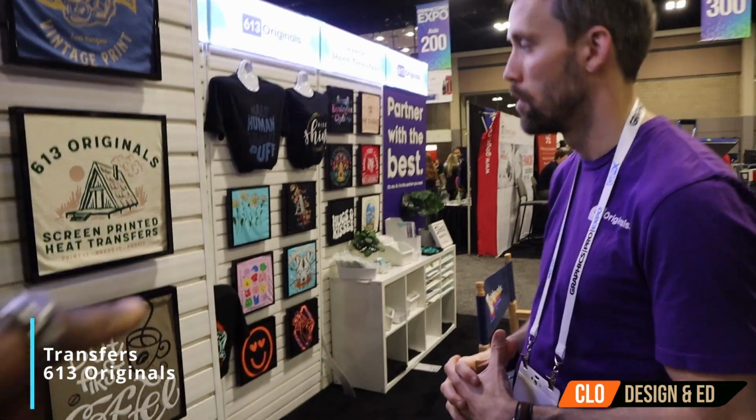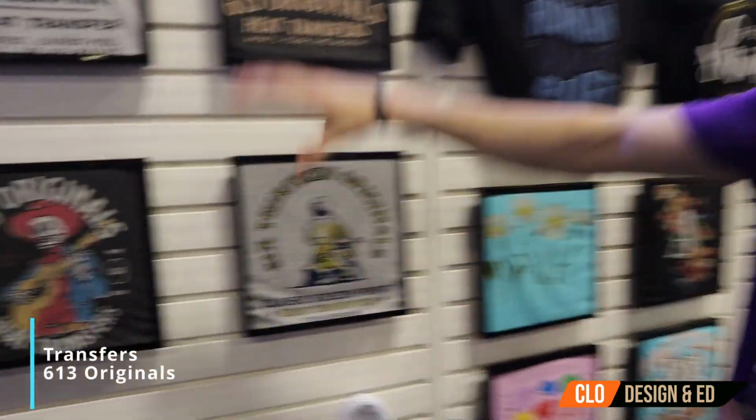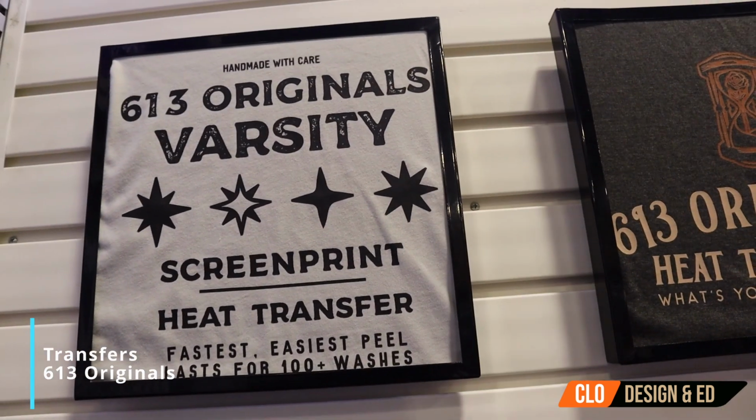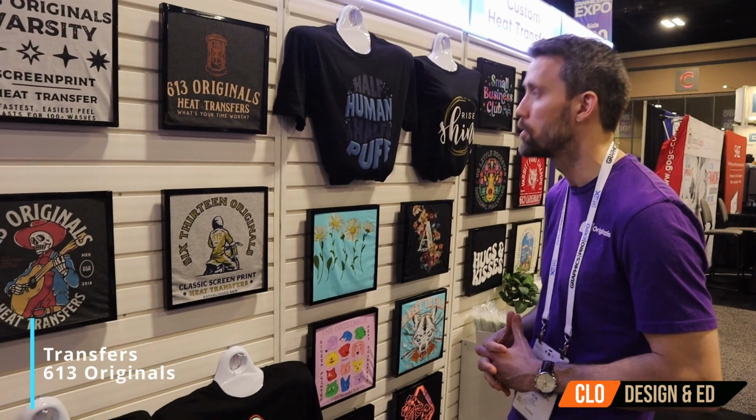What's on this wall that's a little different? Sure, let's take a look over here. This is our bread and butter program right here. This is your one color varsity transfers. These are 15 cents a piece with a $25 setup. So you can order as many pieces as you would like. The way we like to sell it is you can decorate 100 shirts for $40.